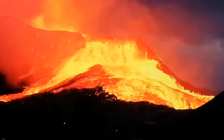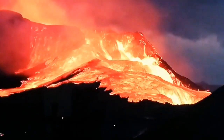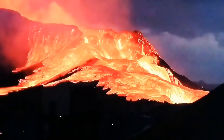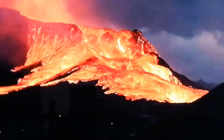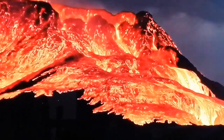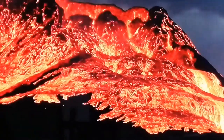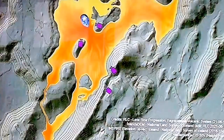So this flood of lava will continue and will eventually reach the sea, reach the ocean. The flow of lava will cover a vast area. That valley will be covered, and it may even be that this fissure, this opening crater, is closed. It may start from another point. And eventually it will reach the sea, add to the mass of Iceland, in a way.